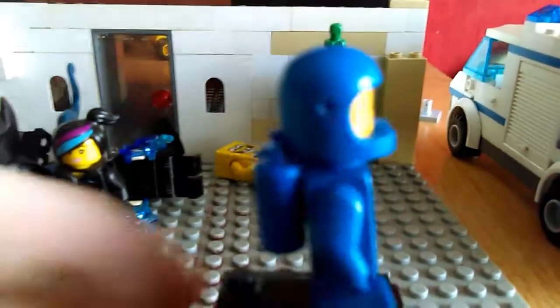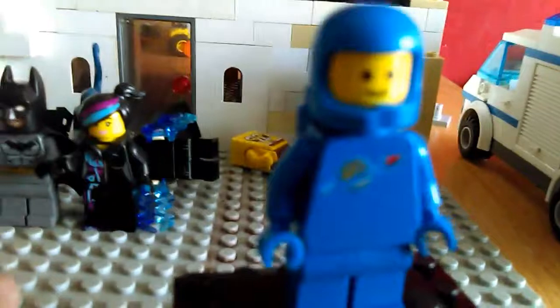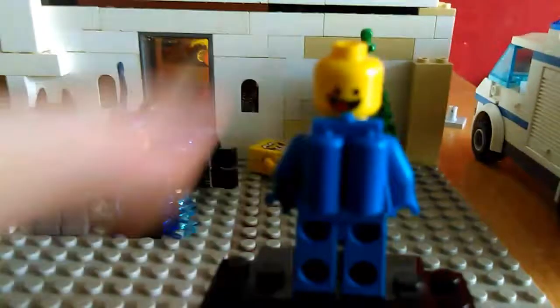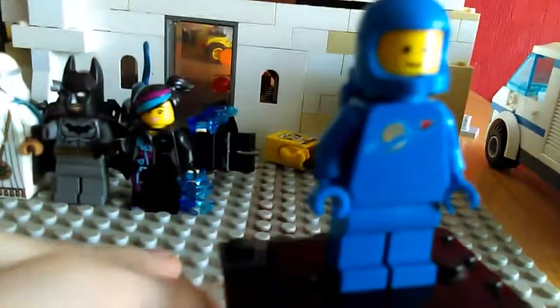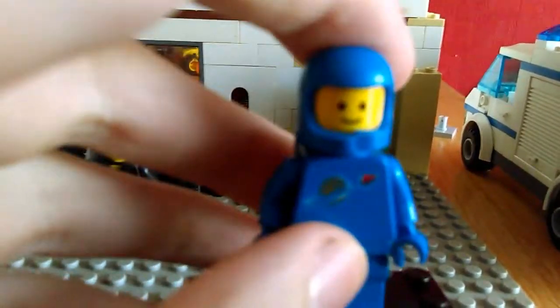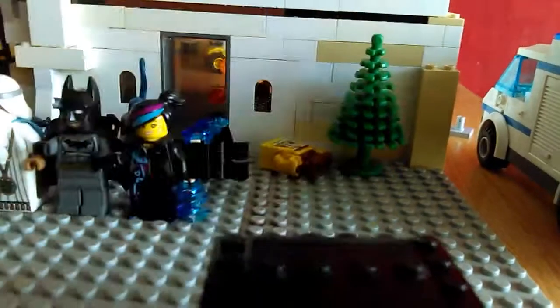Anyway, so this is Benny. Benny's really cool. He's also from the LEGO Movie. The next few guys are kind of from the LEGO Movie. There's one in between that's not. So Benny is one of those classic space dudes. He's got his classic smiley face. He's really cool. And I love him because his mood in the movie just really brings a spark to the movie.